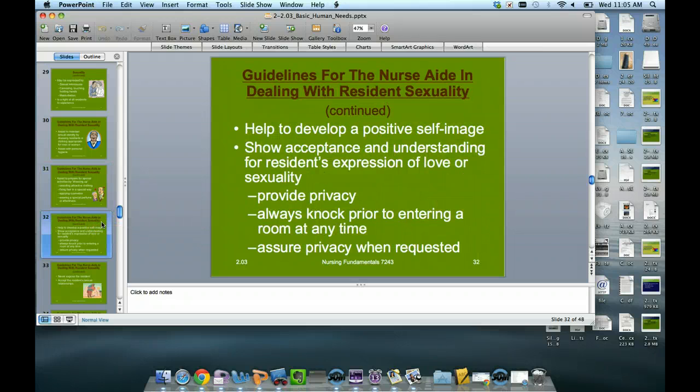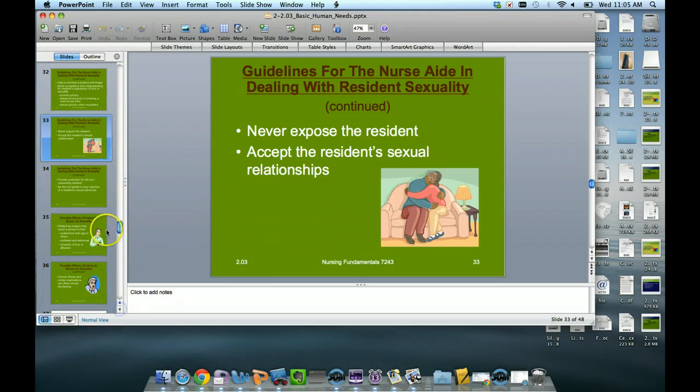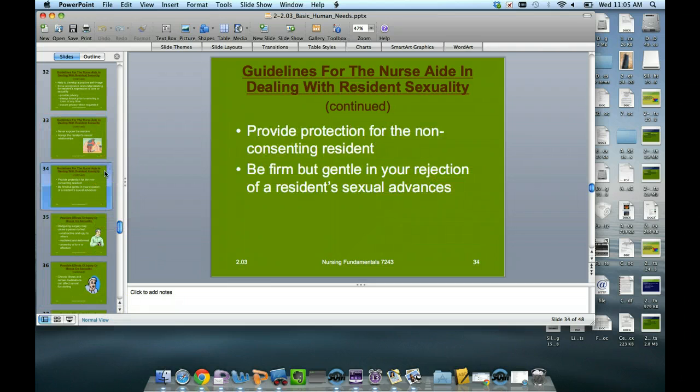So we're going to help to develop a positive self-image, show acceptance and understanding of our residents' expression of love and sexuality by providing privacy. Always knock prior to entering a room at any time. Assure privacy when it is requested. Never expose the resident, and always accept their sexual relationships. It is not our place to judge their choices. Provide protection for a non-consenting resident.